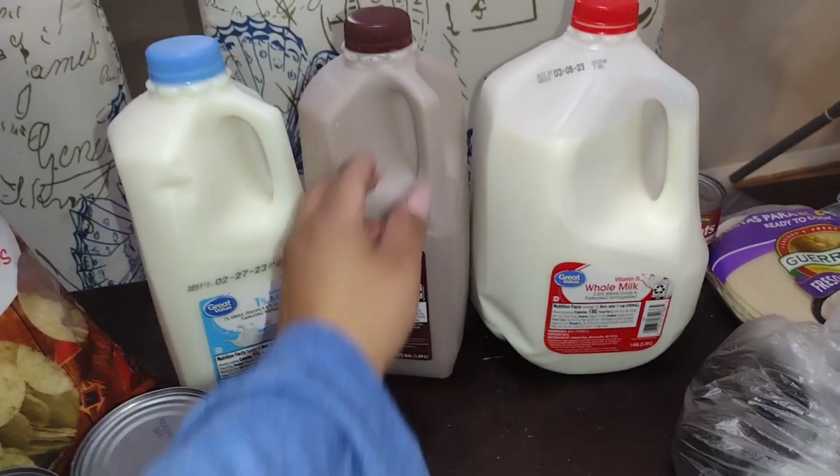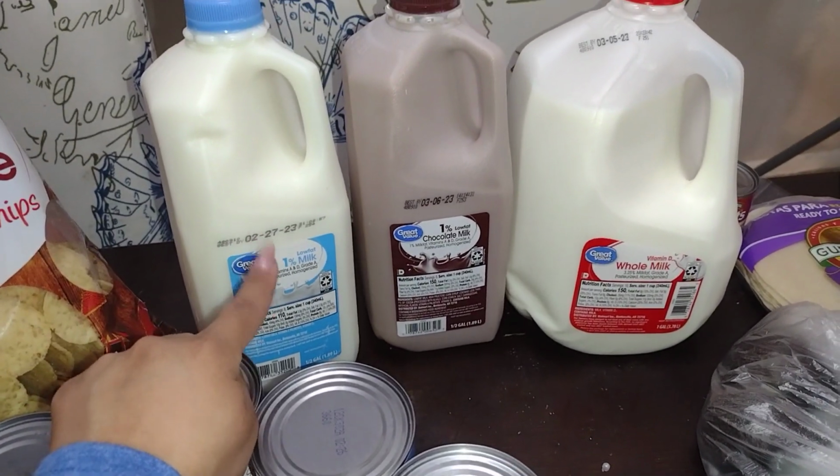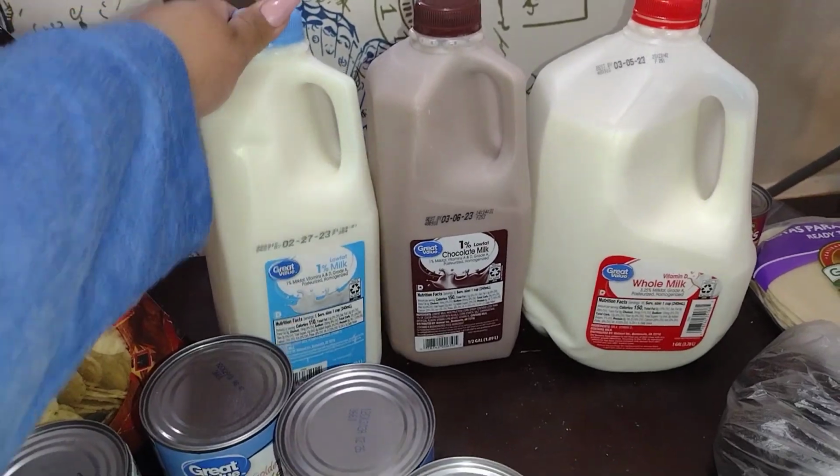Over here, my daughter has been asking me for chocolate milk. So I got her that one. And then this is the one that we drink, the 1%. But they didn't have gallons. They only had these. So I'm like, you know what? Let me just take one.